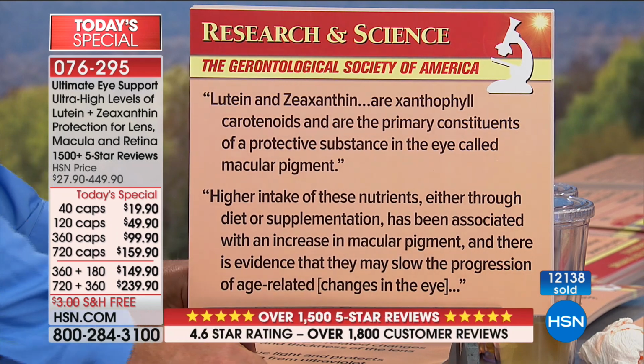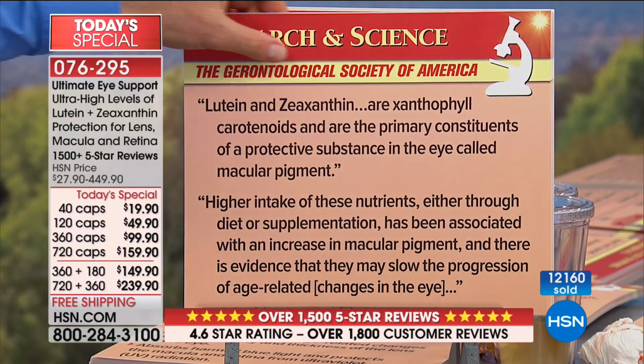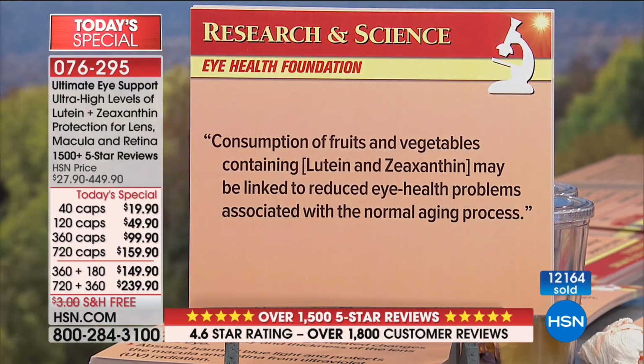So from the Gerontological Society of America, and gerontology is the study of aging: Lutein and zeaxanthin are called xanthophyll carotenoids. These xanthophyll carotenoids are the primary constituents of a protective substance in the eyes called macular pigment. Higher intake of these nutrients, either through diet or supplementation, has been associated with an increase in macular pigment, and there is evidence that they may slow the progression of age-related changes in the eye. Wow. We're all experiencing age-related changes in the eye. There's no escaping that, whether we like it or not. Not necessarily pathological, but we're all experiencing age-related changes.